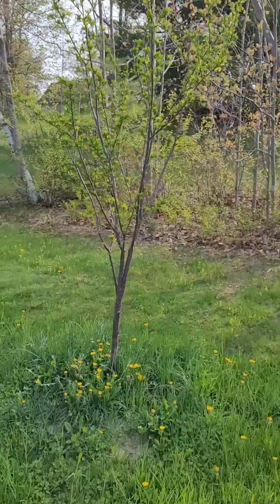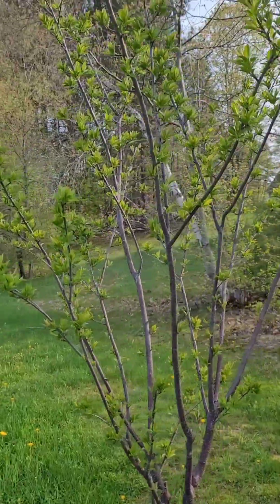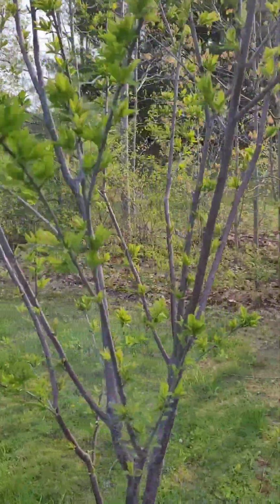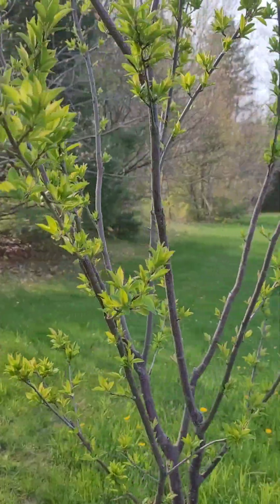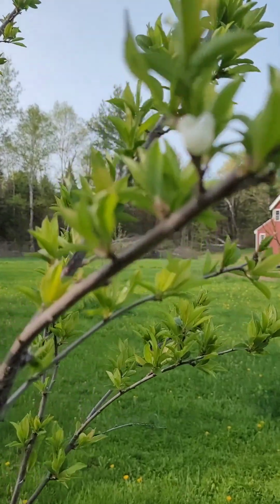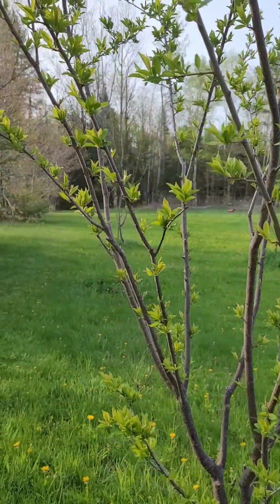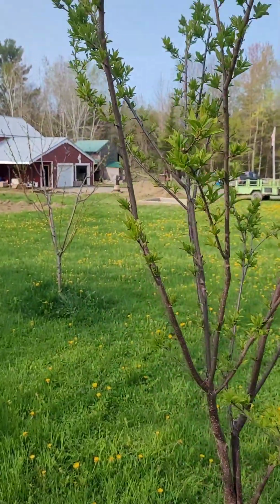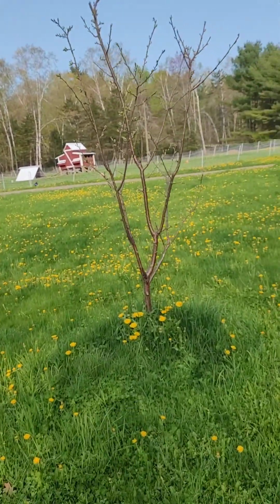And then this, I believe these are the peaches. This one is just getting really full of leaves. Same thing here though. I don't see any flowers. Nothing is blooming yet. Oh, I lied. There's one right there, just one. But not a lot yet on this one. I'm hoping that it will have several buds and flowers start blooming on that.